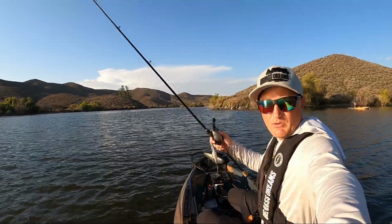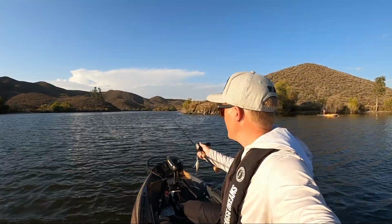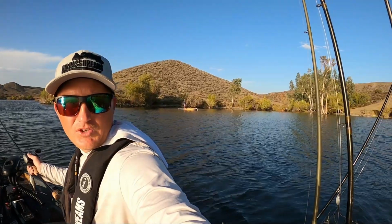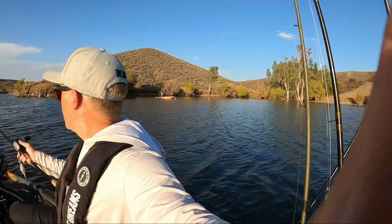You guys probably can't see what's going on because I'm on spot lock. Whenever I'm on spot lock with this, it points the nose into the wind. So obviously the structure's that way, so I'm gonna point you guys over there.